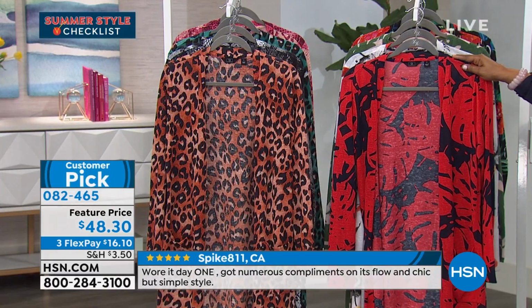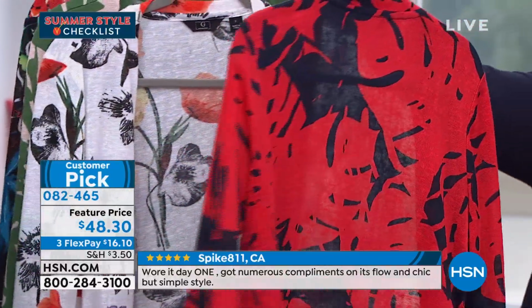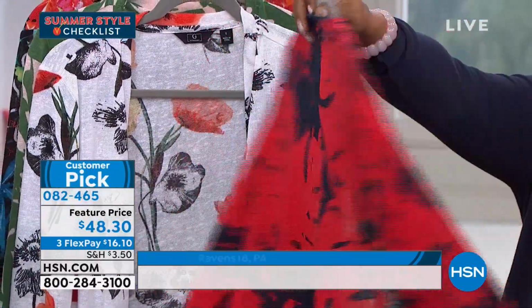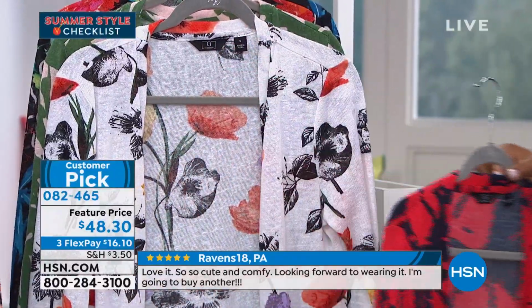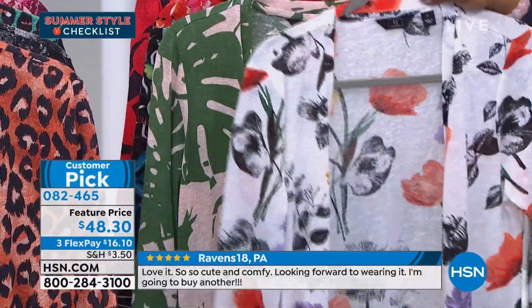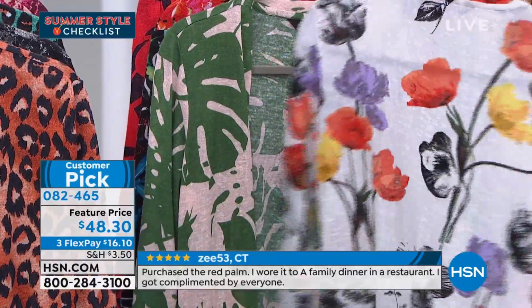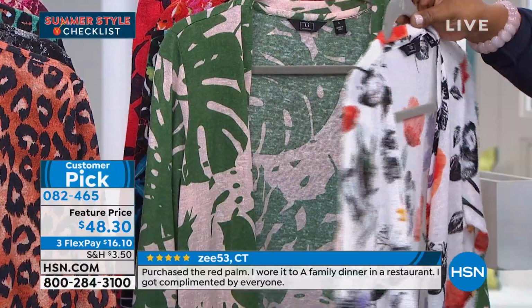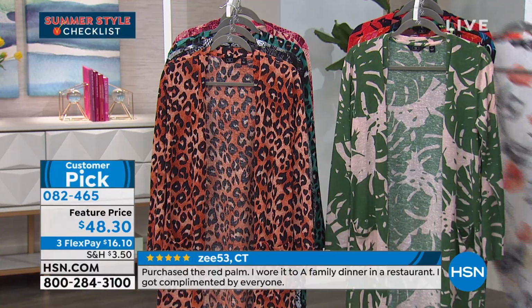Customer pick. Next to me, you actually have the red palm. Beautiful. I would wear that right back with a pair of white capris or a white t-shirt. It would be beautiful. So there's your red palm. Behind the red palm, you have your white floral. Look at how pretty that is. I bet that's popular. You've got a little lilac in there, a little lavender, a little orange. So that's going to be your choice that we're calling the white floral.